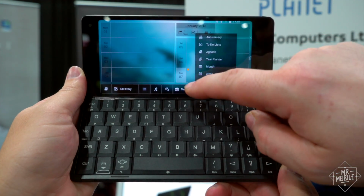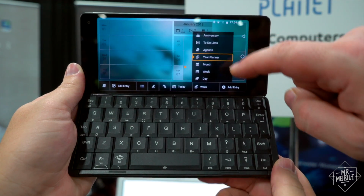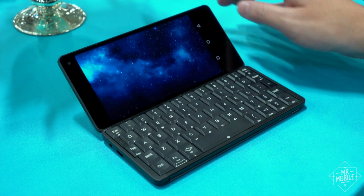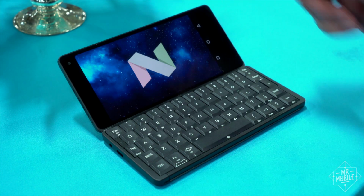As excited as I am about the Gemini bringing back the dream of the 90s, I do have a couple concerns. For one thing, it's running last year's Android Nougat, apparently because Oreo support has yet to arrive for the MediaTek chipset this thing is built on.